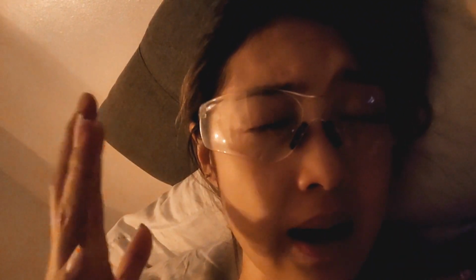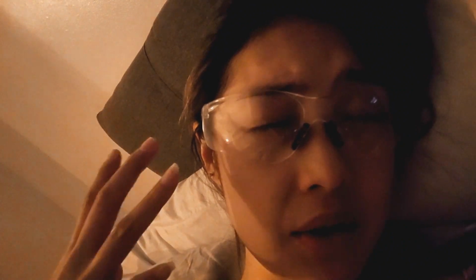Hi, it's me. I'm on day 4 still, and my eyes feel quite better than they did this morning. I can open them up, except for my left eye. There's something really weird about my left eye. I feel like it's not normal. The pain isn't normal. It feels more like a sty than my eyes hurting.